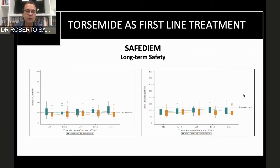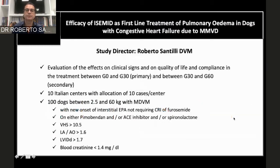Here you see the urea that is kind of stable over time, and also creatinine that was stable over time. Now I want to show you, in the first part of my talk, something about what we are doing right now in Italy. So, the efficacy of torsemide as a first-line treatment in pulmonary edema in dogs with congestive heart failure due to mitral valve disease.